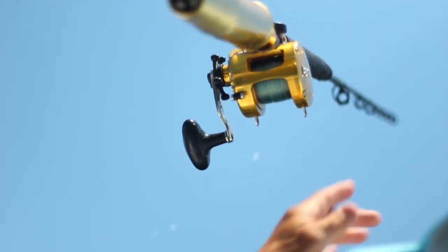They're not really going to be around there like a pelagic fish, like a kingfish would be. Maybe right off it, maybe a couple hundred yards off of it. So we're kind of in search mode, just trying to rule areas out to find the fish.